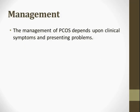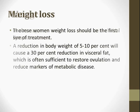Management. The management of PCOS depends upon clinical symptoms and presenting problems. Like, you have to do weight loss. In obese women, weight loss should be the first line of treatment. A reduction in body weight of 5 to 10% will cause a 30% reduction in visceral fat, which is often sufficient to restore ovulation and reduce markers of metabolic disease.